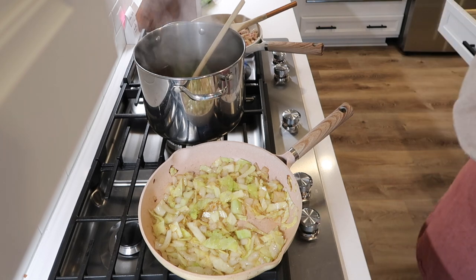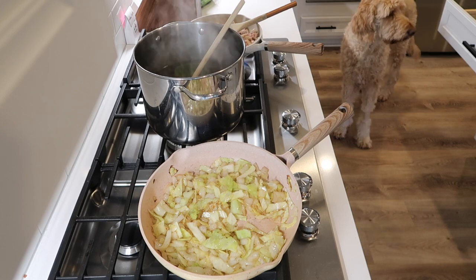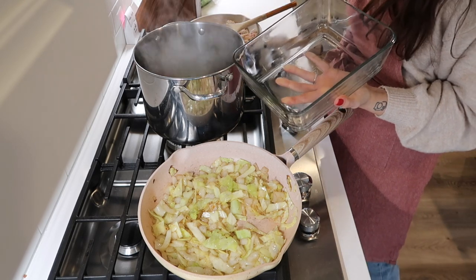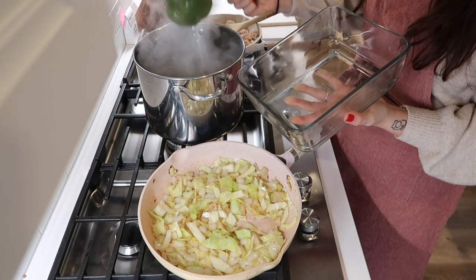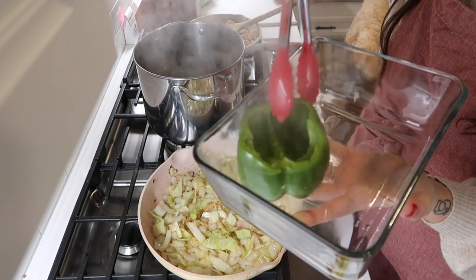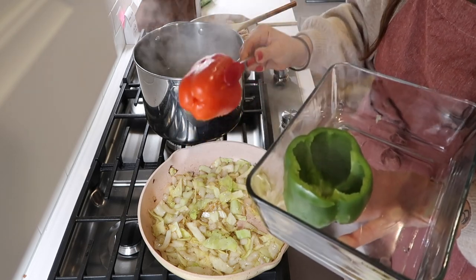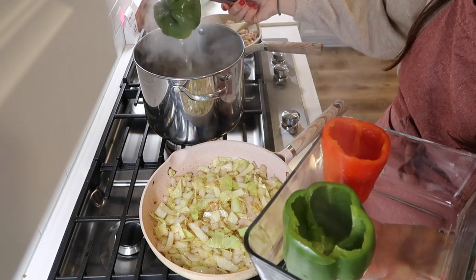Okay, so what I'm gonna do now is, since I don't want the peppers to overcook, because they still need to go into the oven, I'm gonna go ahead and add them to the bowl. So I'm gonna use a little tong because the water is so hot. And I'm gonna put one right here. Let it drip off. You don't want any water going into your stove. That's what happens when you get fires.